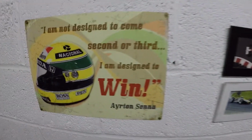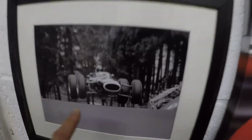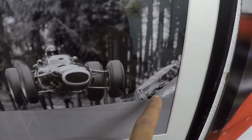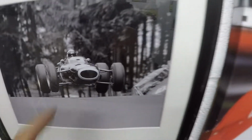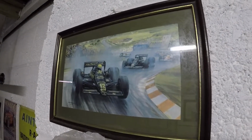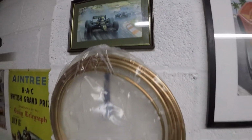But yeah, Senna is my main passion for F1. I see here, that's Jackie Stewart at the Nürburgring. I mean, look at that, all four wheels off the ground, and just in the corner there's a wrecked car. Those guys back then were absolutely unbelievable drivers. And there you've got Senna in the John Player Special with the number 12. That was a very special car for him as well.